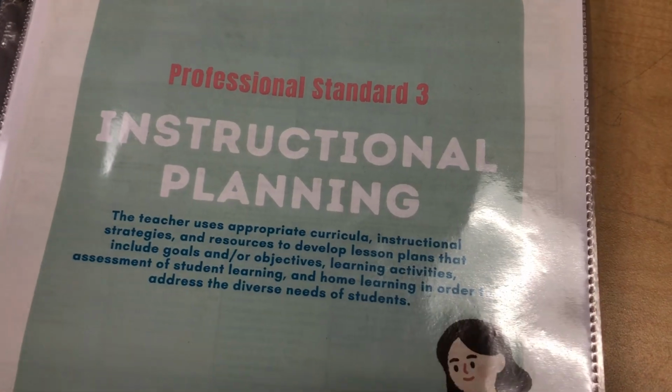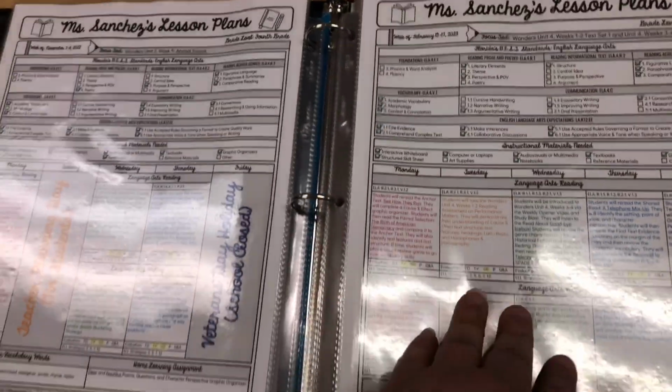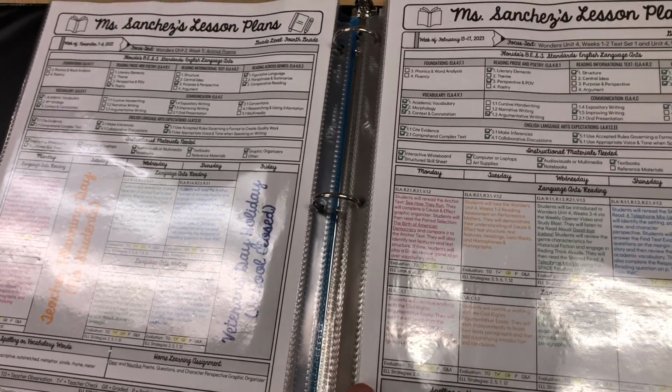Then the next one is Professional Standard 3, which is Instructional Planning. For this one, I just included copies of sample lesson plans so that they can see the different things that I include in my lesson plans.